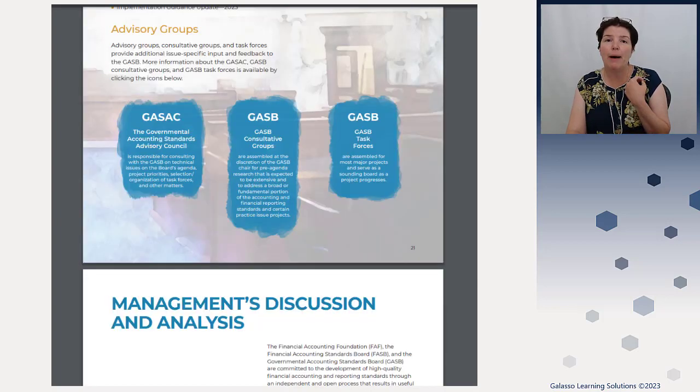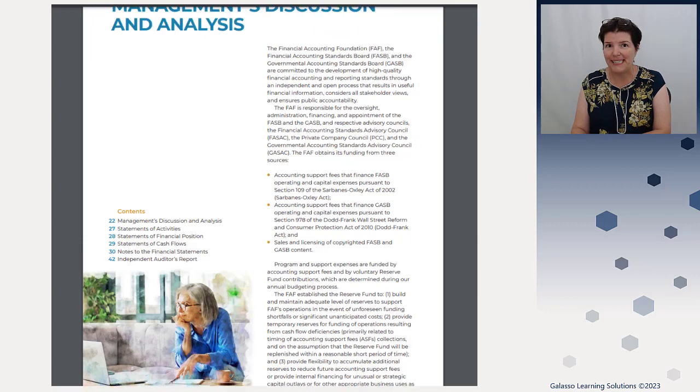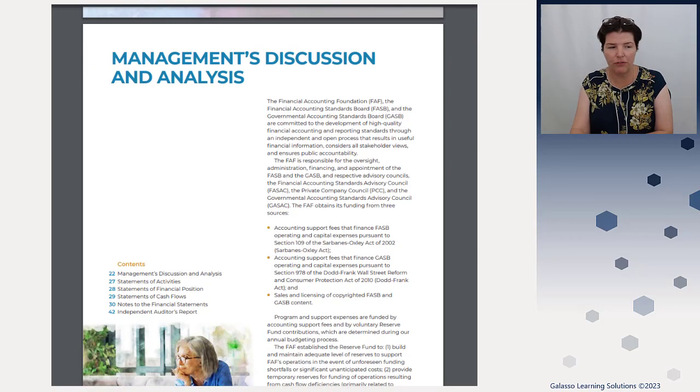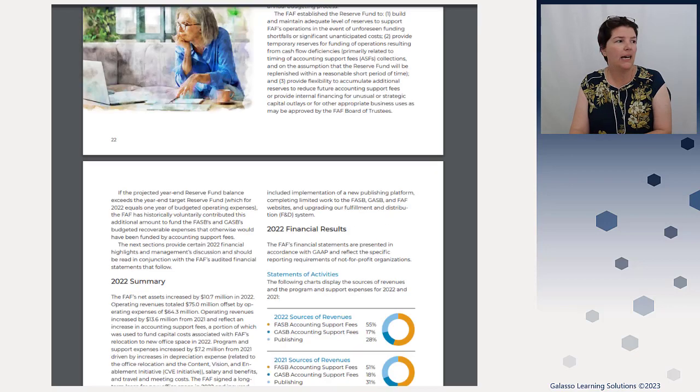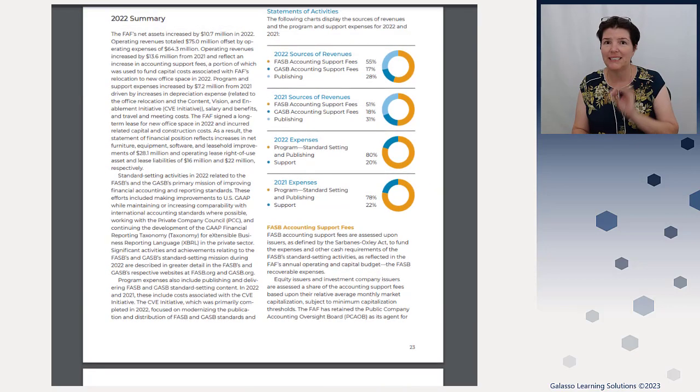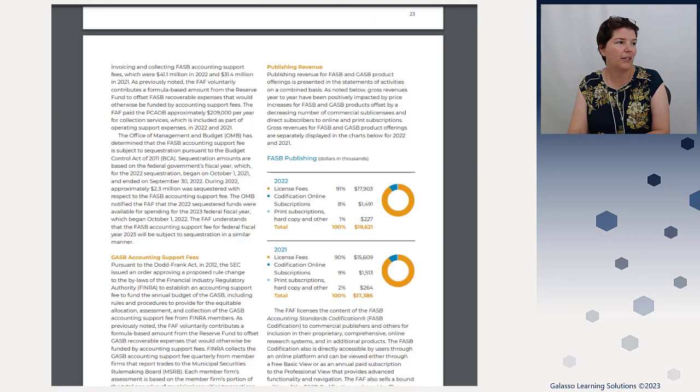While nonprofits under FASB GAAP, because they are a nonprofit organization, do not have to issue MD&A, the FASB chooses to provide MD&A. And so they do give a little bit of an overview about how they're run, a little bit about the key numbers and summaries. I always love some of the pictures. This is in there pretty much every year. So this is something you can look at and do a nice comparison. They always do a year over year, but you can look at trends for a long period of time.